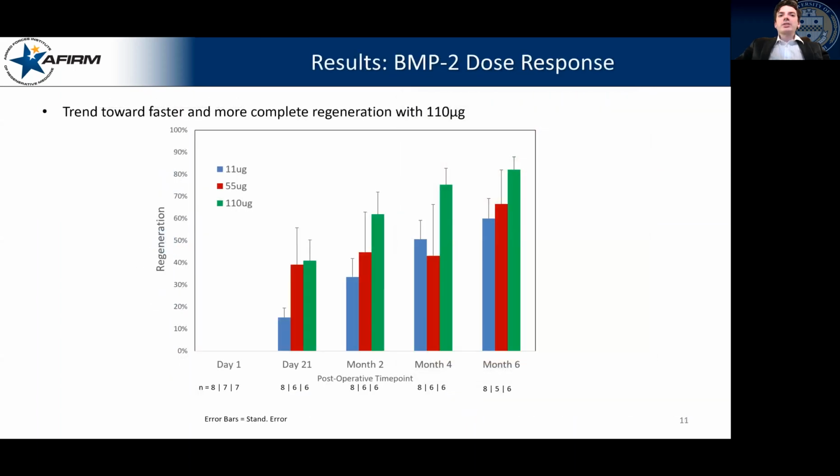We saw a strong trend towards significantly more regeneration in the higher dose groups shown in red and green at early time points. By 6 months, although the highest dose still trends towards significantly more regeneration, these differences were not statistically significant. The trend towards healing in all groups seems to be continuing, and so with longer time points, we would expect there could be more regeneration. Animals did not demonstrate any evidence of toxicity or side effects from the higher dosages.